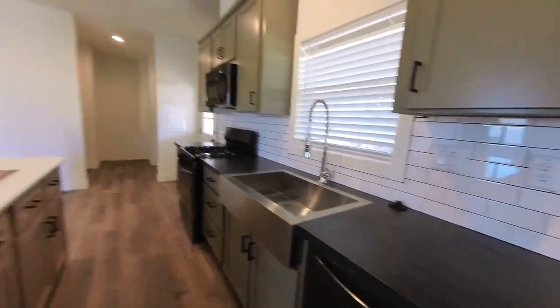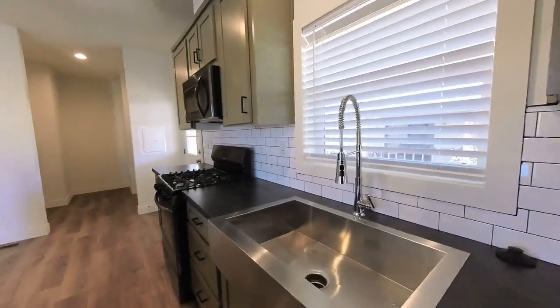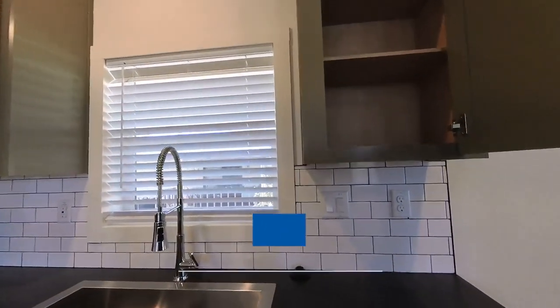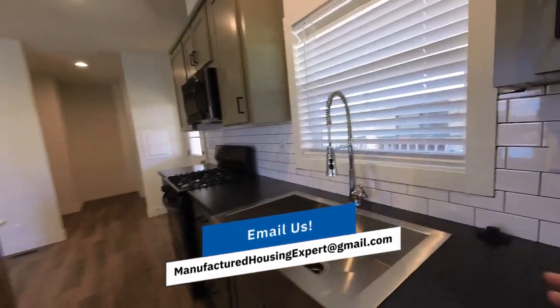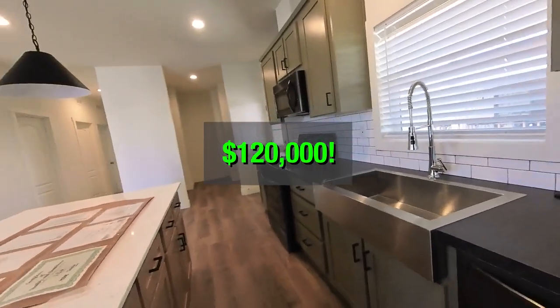What a great option. This home has everything you need, all the bells and whistles, and it's very reasonably priced. If you have a place for this, we can sell you the home itself for around $120,000.